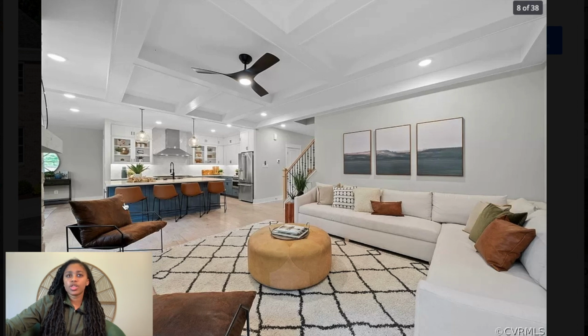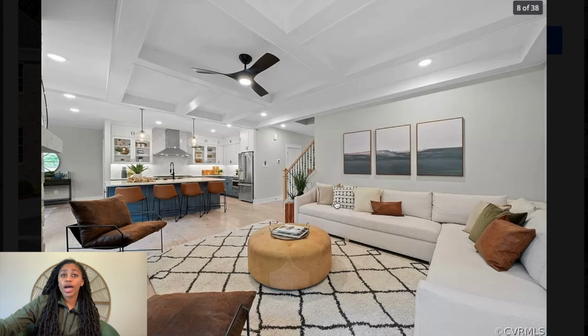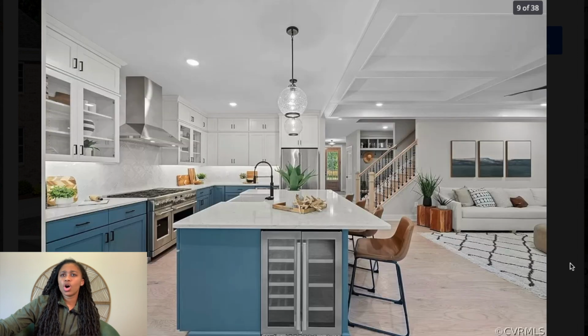I love the blue under where the island is. I like that they have some blue in there. I don't like when colors are too dark, so I like when they put a powdered color in there. Oh yeah, and that's my favorite type of blue too. You got a little mini fridge, you could put probably wine and stuff in there, or some type of beverage. You got a huge stove. Love the farmhouse sink.